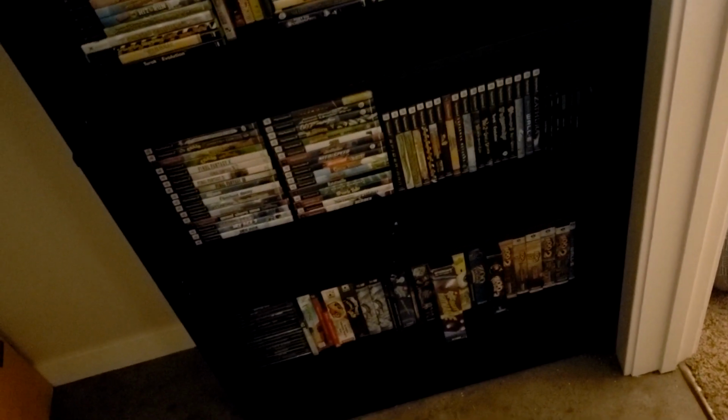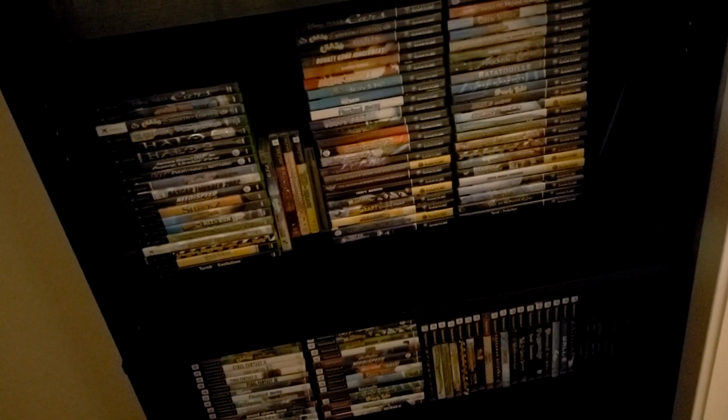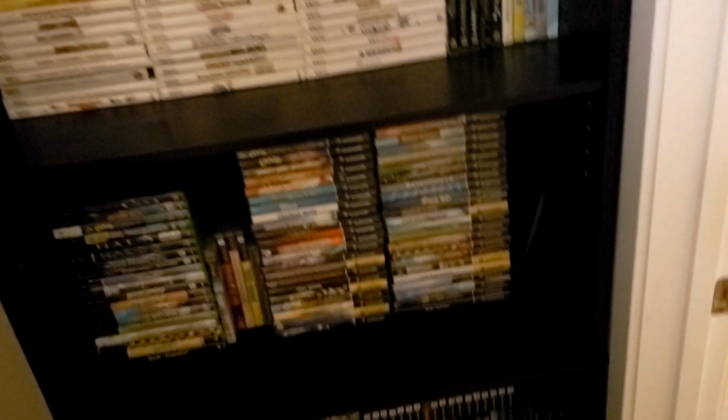At a certain point, there were way too many games, to the point where I had to start splitting my collection. Now only my disc-based games are on the bookshelf. The cartridge-based games are another area I'll show you next after this. But yeah, these are all my disc-based games that I currently own.